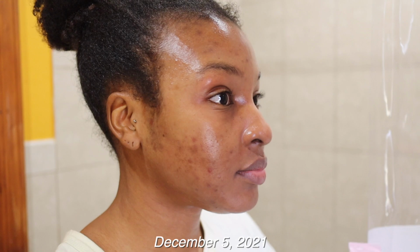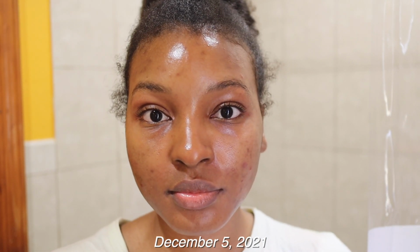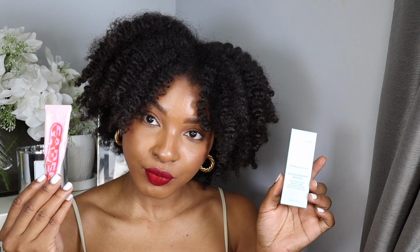So I'll try to insert some clips of my skin before using these products and then after so you guys can see what I'm speaking about. And this is like a month difference. A month, which to me is not a long period of time. So if you're weighing in on what to buy for your skin, you have acne prone skin, you have dark spots, and you're like, what should I be using? Remember that I told y'all.